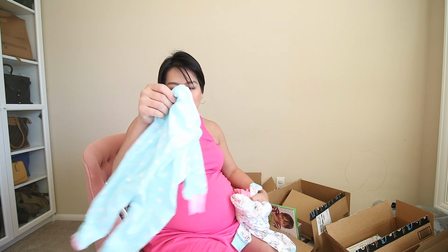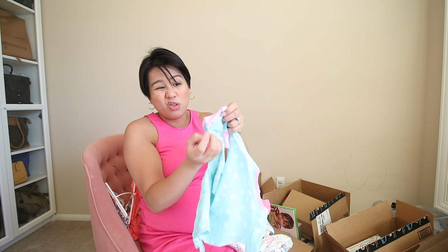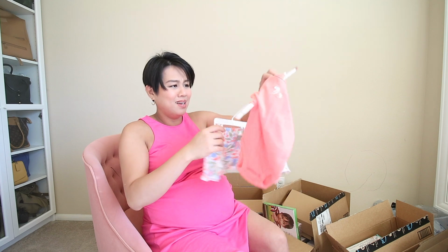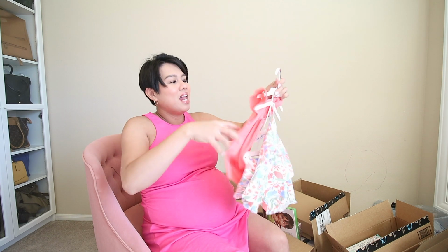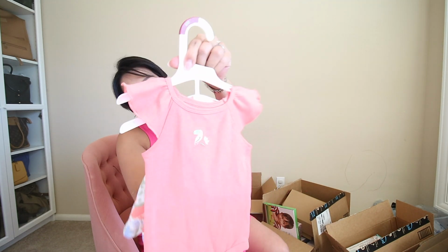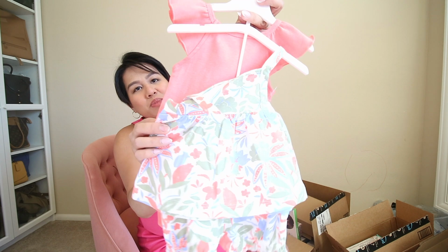They call this sleepers. What I like about this is that it has a zipper, and it's already footed, so you don't have to worry about socks. We also have this! This is so pretty! This is so girly, I love it! So here is a very summer look for a baby girl. I love the colors! I wish it came with an adult version of this.